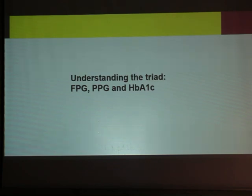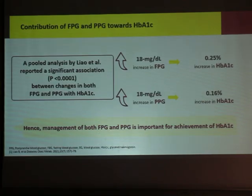So of course HbA1c reflects both the fasting and PPBG. If both are not in range, you can't have a good HbA1c. So all of them are important. And now we have more parameters like glycemic variability and hypoglycemia, which also need to be considered. This is a little older concept, but now we have the variability and hypoglycemia that also need to be kept in mind.